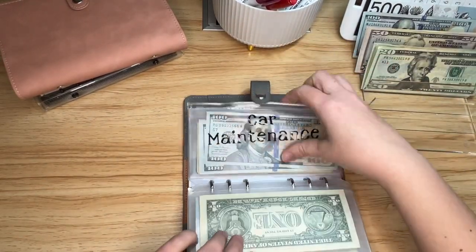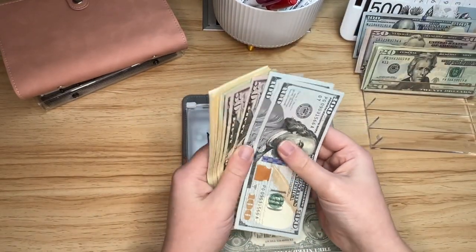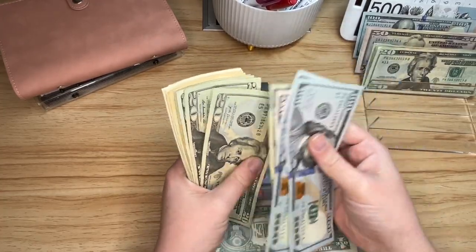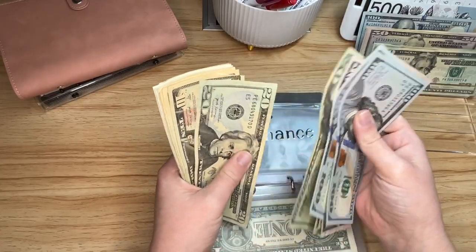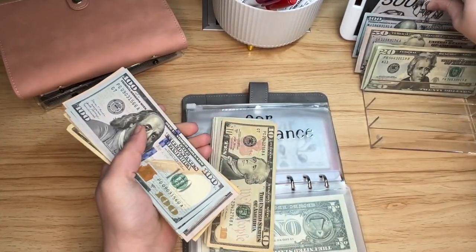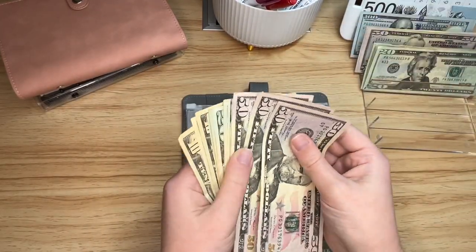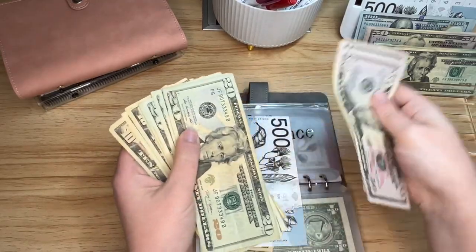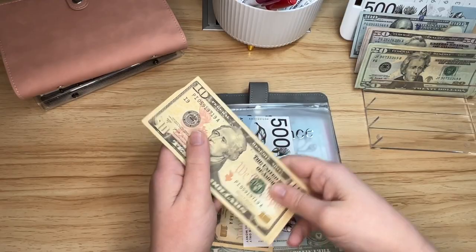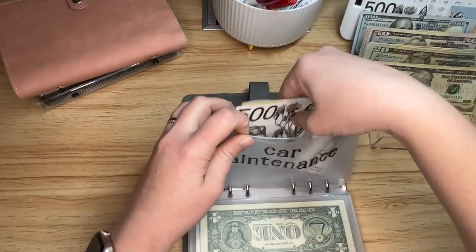No, I'm sorry, I was wrong. Car maintenance is getting a $500 placeholder. So 1, 2, 3, 350, 370, 390, 410, 430, 450, 470, 480, 490, 500. Good, I was worried for a minute. Got some tens now, but we'll keep on doing the other ones first.